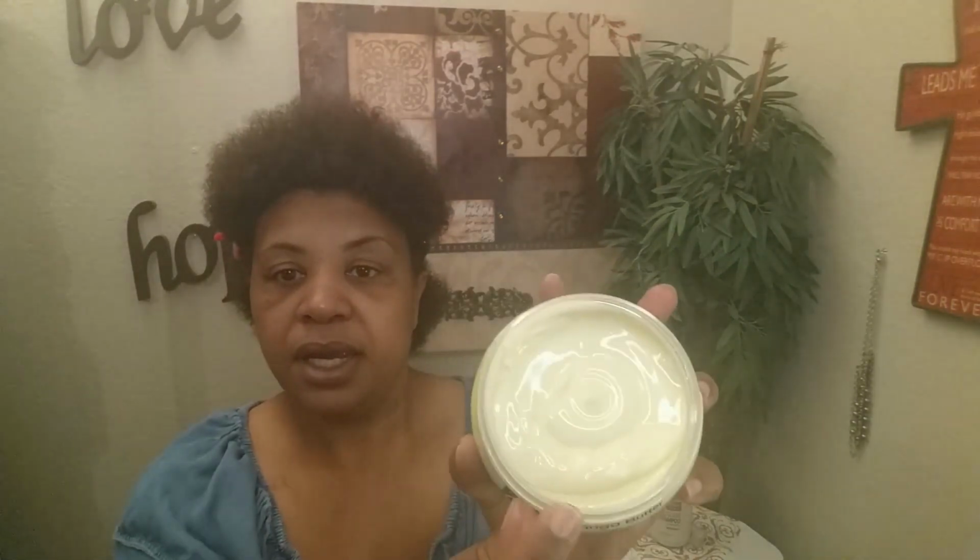So by opening the leave-in conditioner, you can already see at the top, it has some oil in here. It has olive oil and mango oil. The consistency is thick. Smooth. So let's try it in.